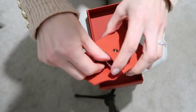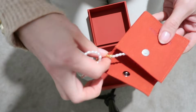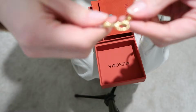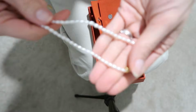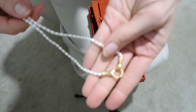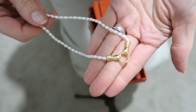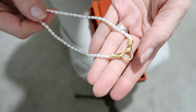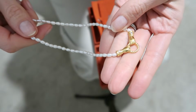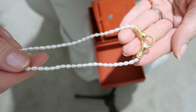It's so bad when the packaging's good because you don't want to get rid of it, and who has the space in their home for all of this? So here she is. It is a beautiful freshwater pearls necklace with a clasp. Let's try and change this. Oh, can you see? Yeah, I think that's better. With the clasp, it's not open, but you know what I mean, at the end, with the little cuffs. And it should sit just a little bit longer than a choker.